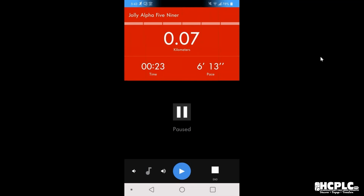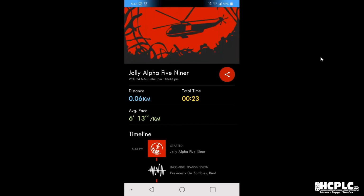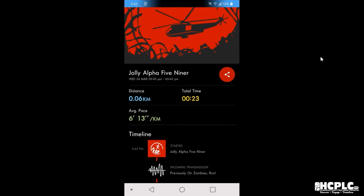Okay, so essentially you're a character in a game, and it starts off with you flying in a helicopter, and the helicopter gets shot down, and then you end up in this town, and they're training you to be this runner. And so like I said, it's an audiobook, but you become one of the characters, and it keeps track of all your stuff. If you are working on an elliptical machine or something like that, there was an option here, I don't see it right now, to edit your distance.